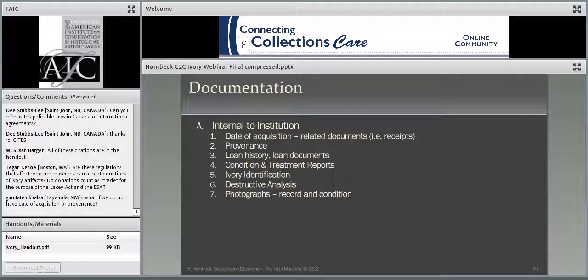Documentation to record condition and treatment interventions are important object records, and these may take the form of condition checklists, examination, or treatment reports. It is always important to think of future care and what information will help collection stewards who may need to understand or reverse previous interventions.